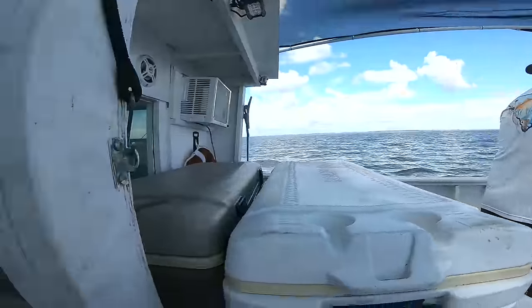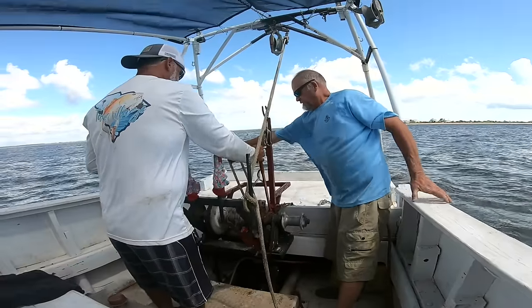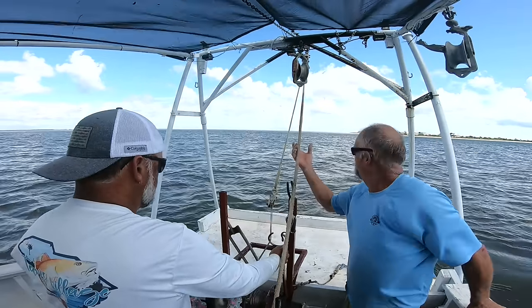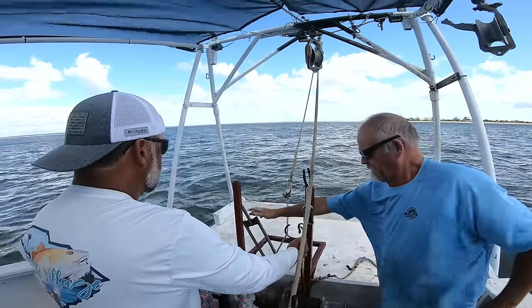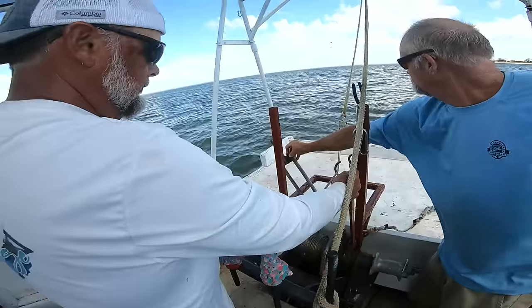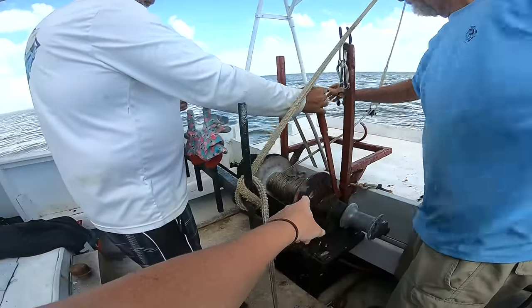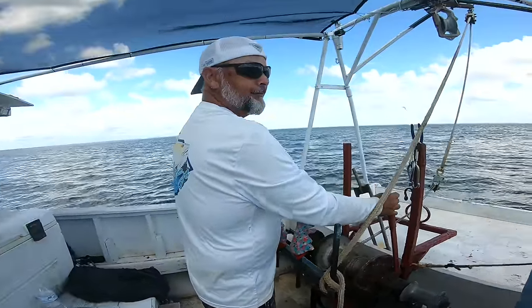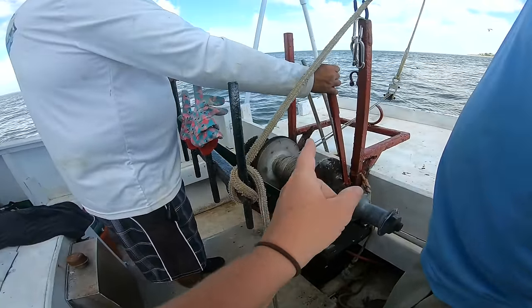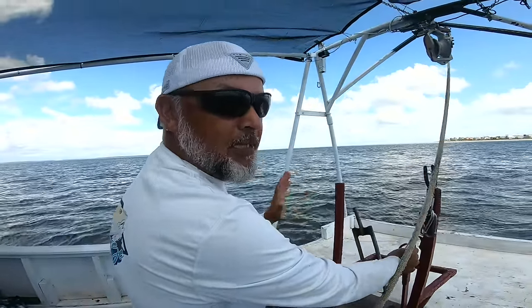Give it a little feel. Compared to what is on some of these big commercial boats.